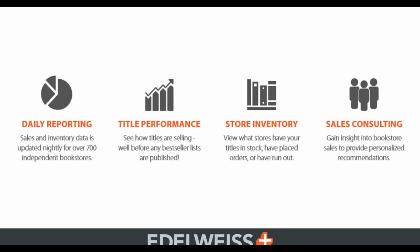And then the fourth thing that we call sales consulting, which is really the sales rep aspect of things, where they can go into a bookstore and have a bit more knowledge about their accounts because they're able to see into their accounts, or see a lot more information about how their books are doing in that store, and have a bit more confidence in how they approach their accounts in understanding their inventory, understanding their sales, and what will do well for them and what won't.